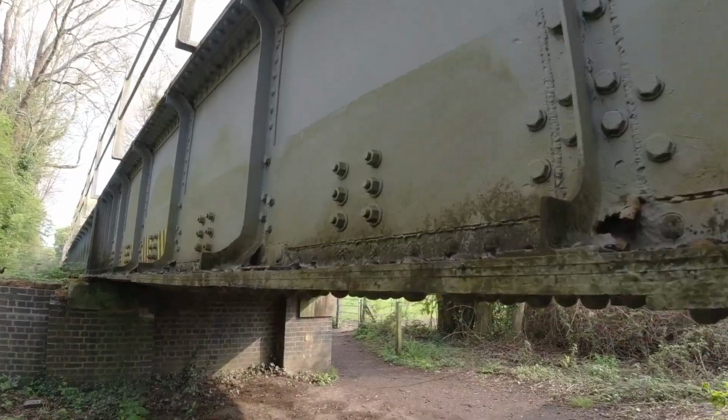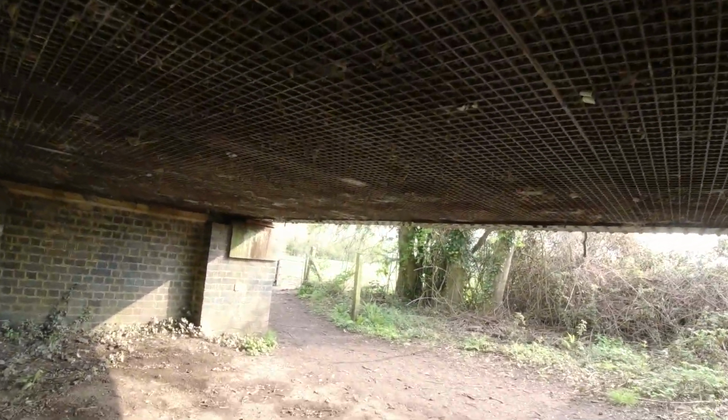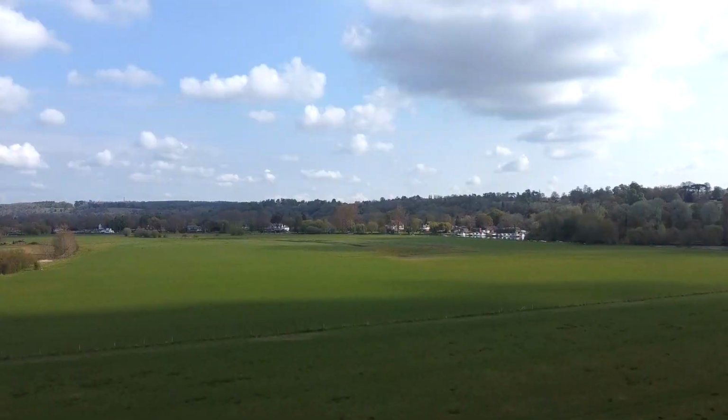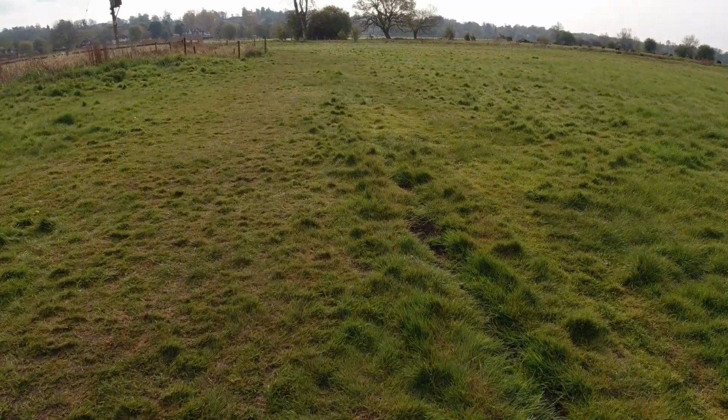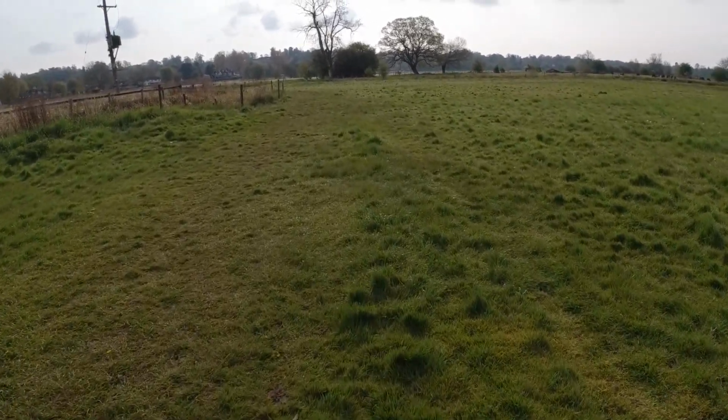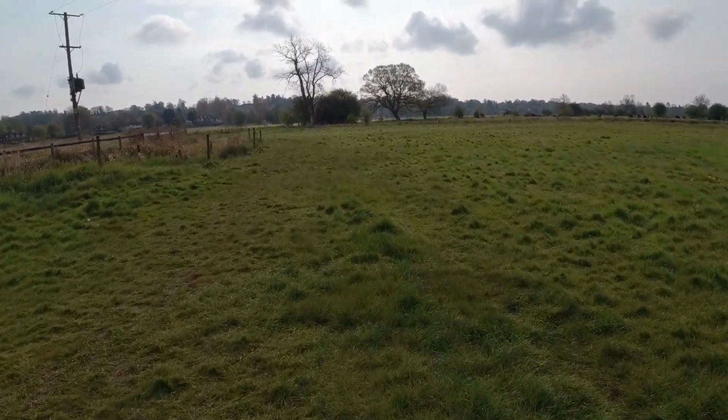Again, it's a lovely day. We're just making our way to the river now. Duck. And the river is over there somewhere. I love the fresh morning dew in the field. Beautiful spring morning.